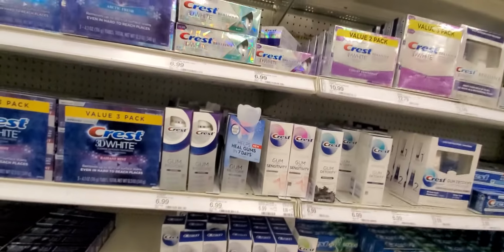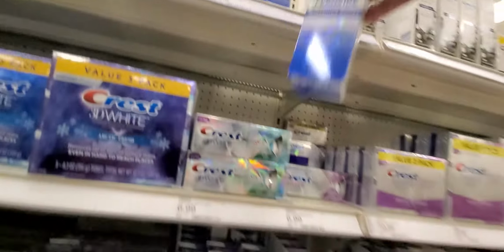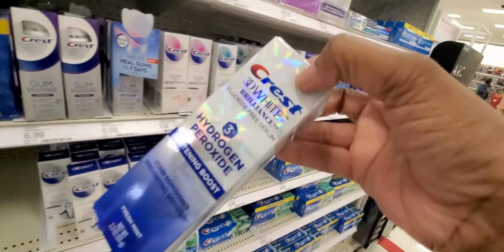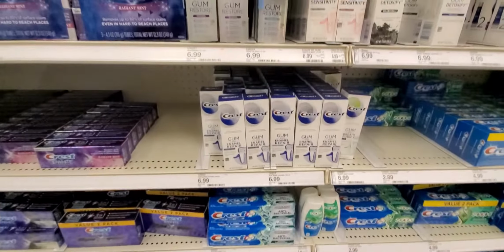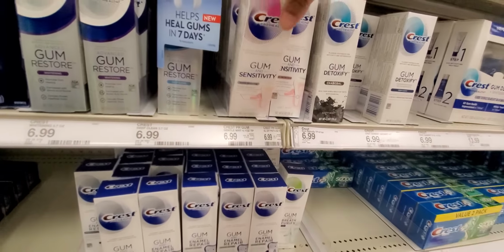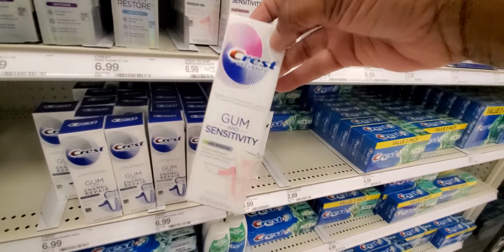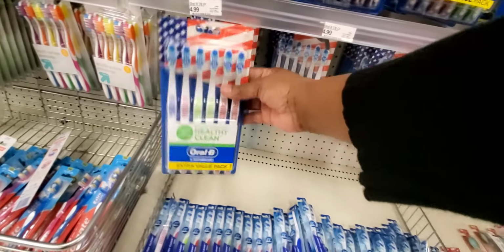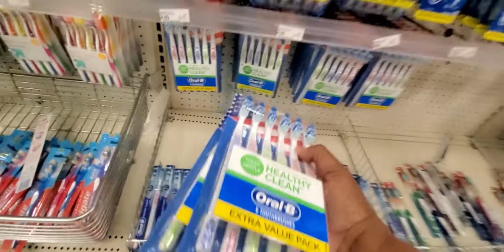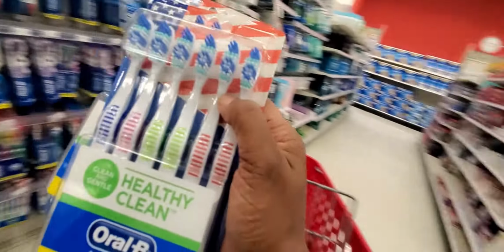So we're gonna do the Crest Brilliance, which is $6.99. We're gonna scan it, of course. Then we're gonna do the Crest Gum and Sensitive at $6.99. And then we're going to do the 6 count of Oral-B toothbrushes at $4.99. So let's get to adding up what we got.